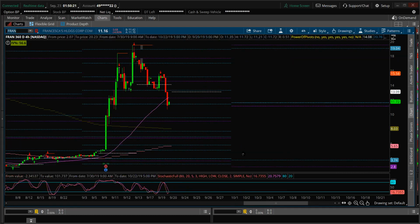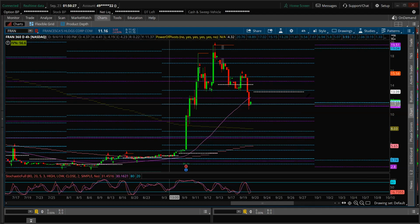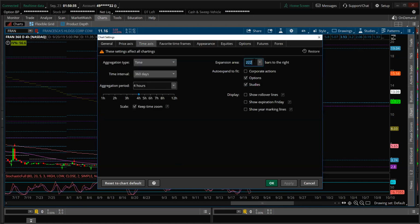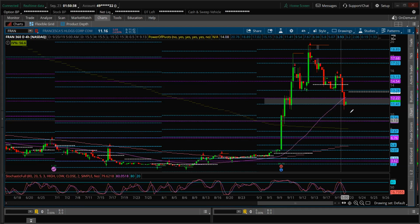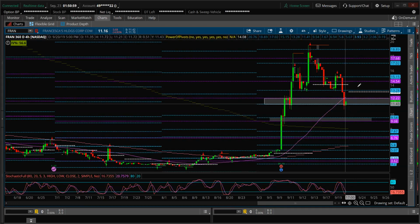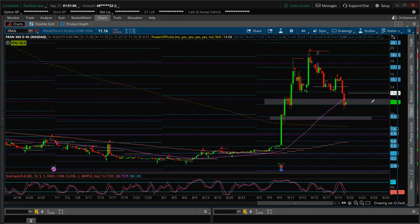So FRAN had a crazy run, and now it's back to this key zone here, which is 1141, 1222. If you can hold that, most likely we're going to retest the low nines, which is here, 908, 954. Now, if you hold here, most likely it's going to retest the 1326. So it has a nice range up and down, and that's why it is a good one to keep on watch tomorrow.